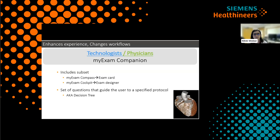The physician protocols one exam. If it's a decision tree protocol, the technologist chooses the protocol from the scanner, and then because of the parameters we have set up in My Exam Cockpit, the scan mode and/or reconstructions are chosen for the technologist.